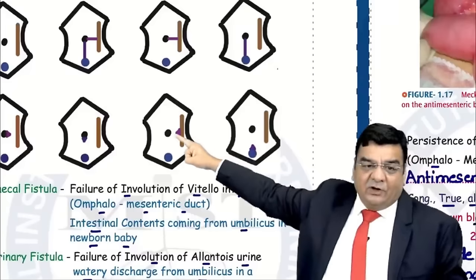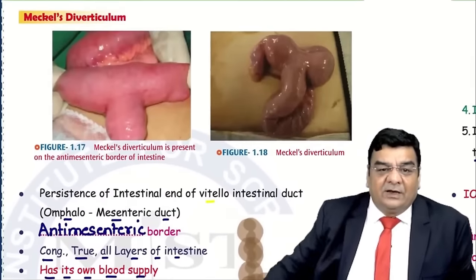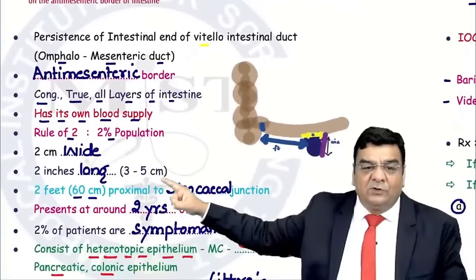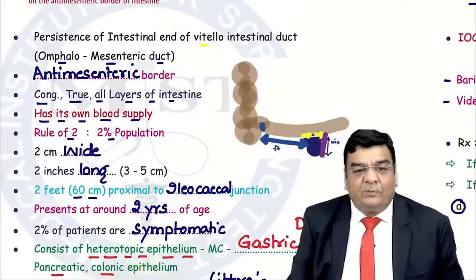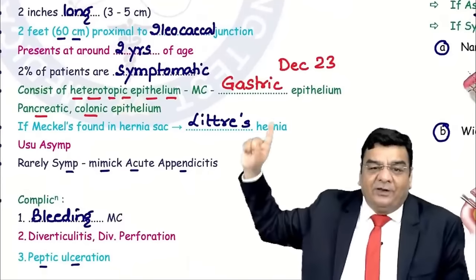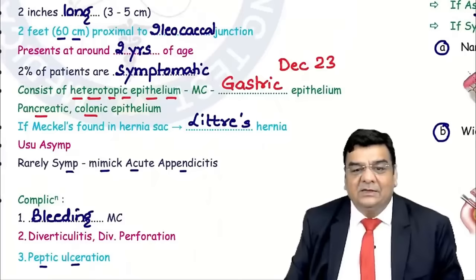So we are talking about Meckel's, and we should know some important points about it. Meckel's is something like this. As you can see here, it is on the antimesenteric border and follows the rule of 2: 2% of the population, 2 cm wide, 2 inches long, 2 feet proximal to the ileocecal junction. The most common heterotopic epithelium found is gastric epithelium. However, pancreatic and colonic epithelium can also be seen in Meckel's.